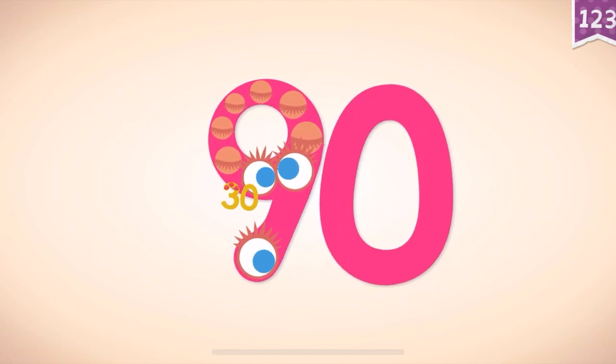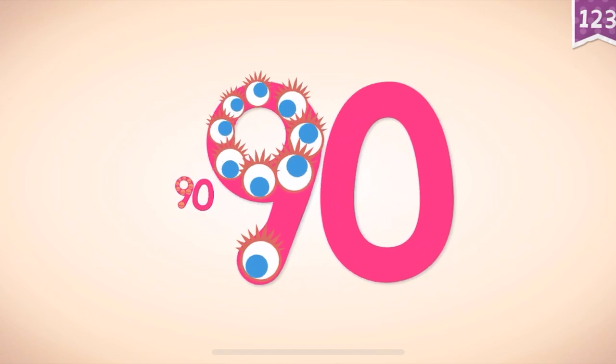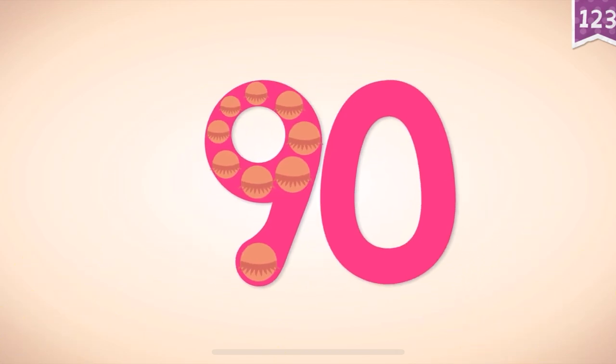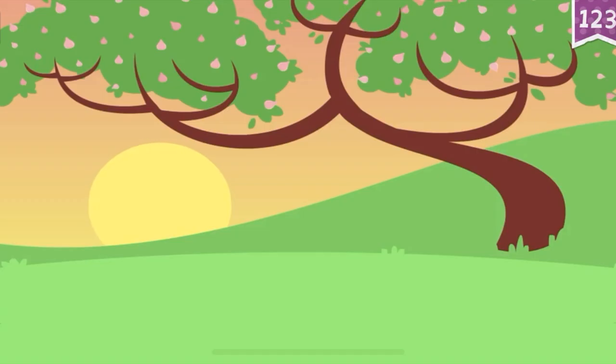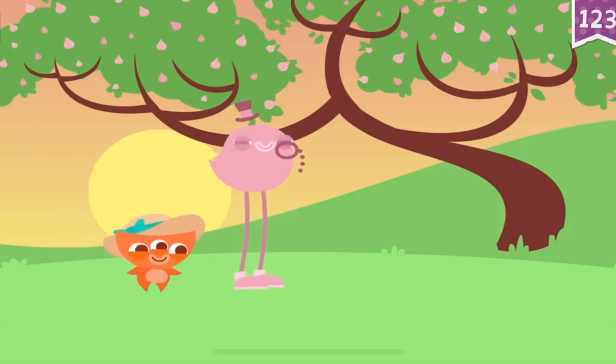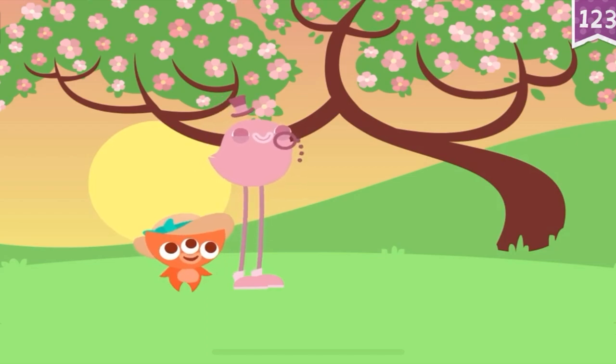10, 20, 30, 40, 50, 60, 70, 80, 90. 90! 90 flowers bloomed on the beautiful tree in the park.